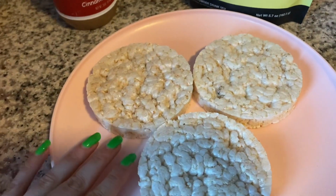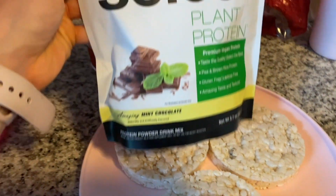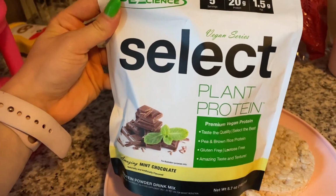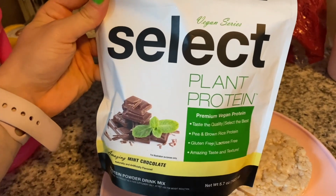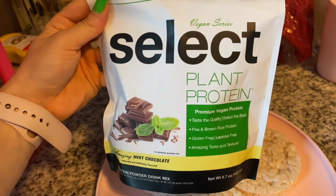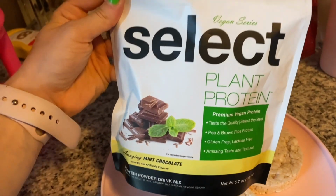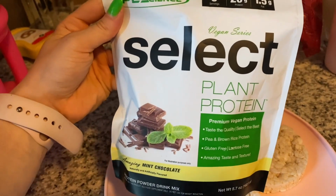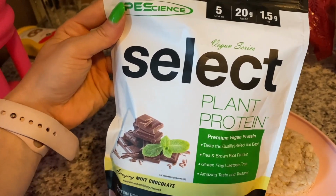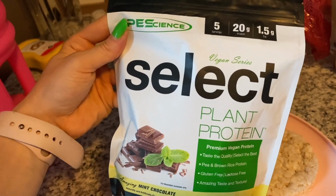But I'm gonna top one of these with some nut butter. And then what I'm gonna do is I'm also going to take some PESCIENCE vegan protein powder, and I actually really like the vegan protein powder, you guys. Sorry, I realized my Apple Watch is undone, and I feel like that's gonna bother some people with OCD, but I digress. This protein powder, I'm gonna add a little bit of water, I'm gonna create like a pudding paste, and I'll show you guys what that looks like, and I'm gonna dip the other rice cakes into this. So I get a little protein, a little carbs, and a little fat in this meal.